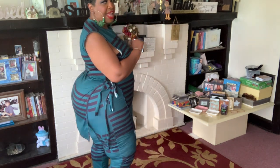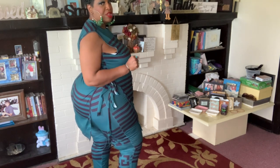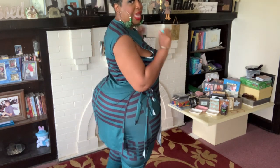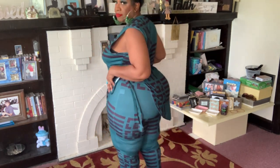And anything asymmetrical always cuts you off and brings you in and makes you look slimmer. The asymmetrical look is fire, okay? Just fire. And I thought the tabs on the side, I just thought that was so cute.